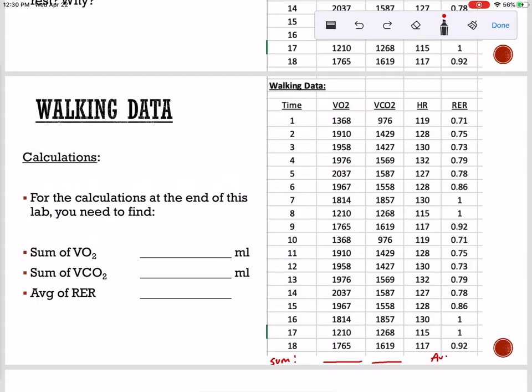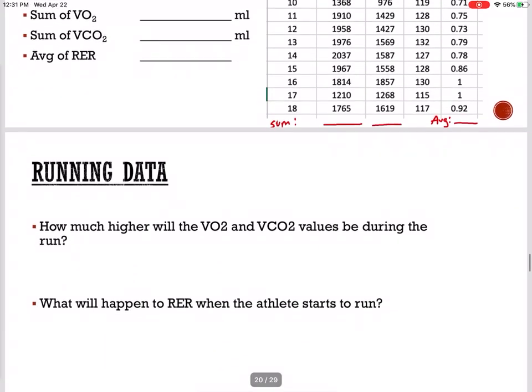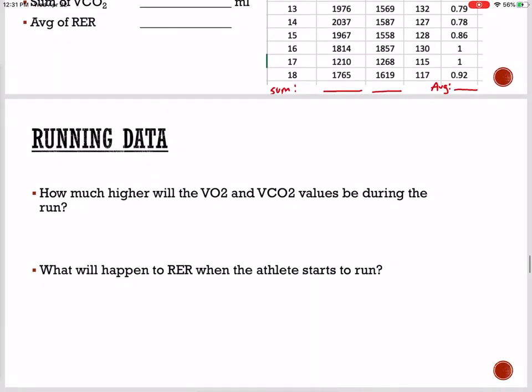You're also going to need to do the sums of the VCO2. Lastly, you're going to find the average of the RER values. So you'll add up all the RER values and divide by 18, because there were 18 values. So pause the video, go ahead and do that.